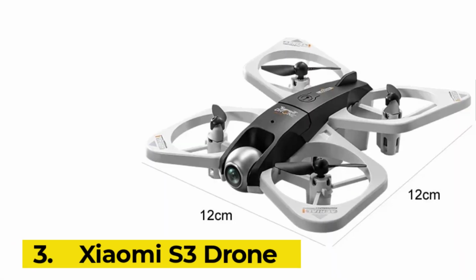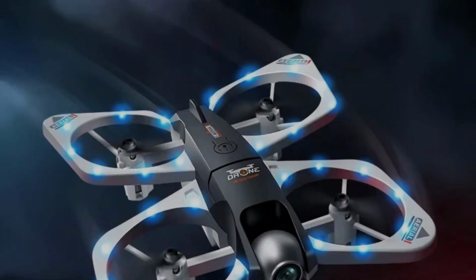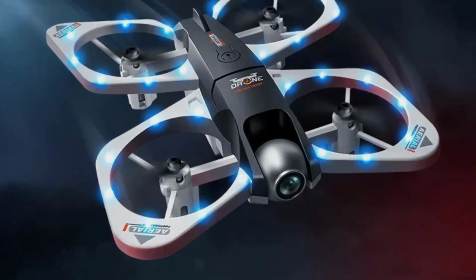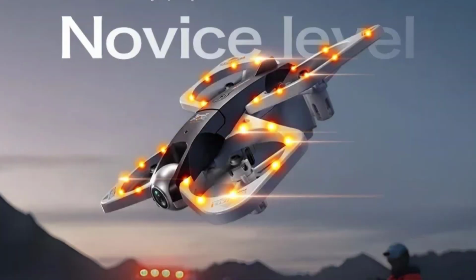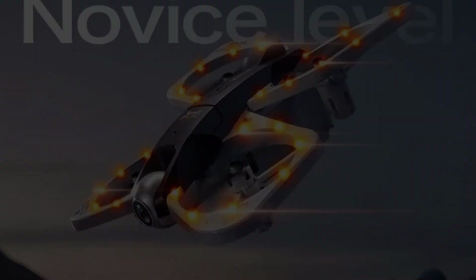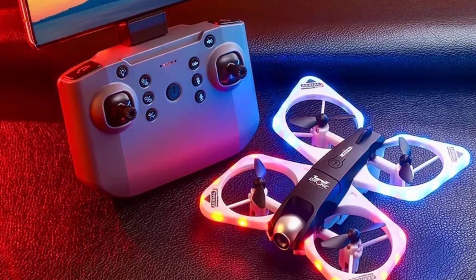Number 3. Xiaomi S3 Drone. The Xiaomi S3 Drone is a versatile quadcopter designed for aerial photography, featuring a dual camera system capable of 8K and 4K HD video recording. With a maximum flight time of 25 minutes and a control range of up to 10,000 meters, this drone is suitable for both beginners and experienced users aged 6 and above.